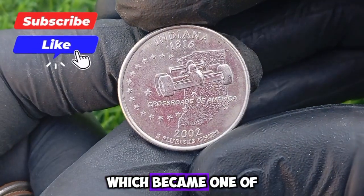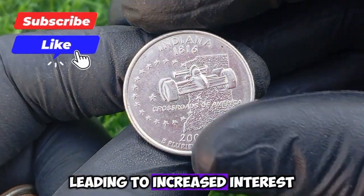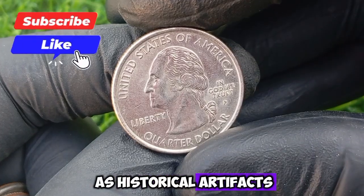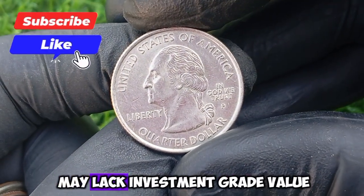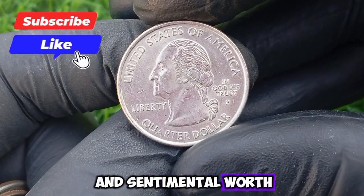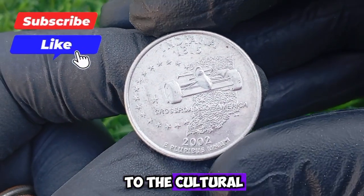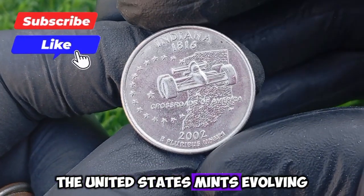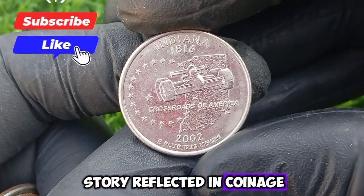itself, which became one of the most popular coin series in U.S. history, leading to increased interest in collecting, trading, and preserving coins as historical artifacts rather than merely currency. Such coins, while they may lack investment-grade value, have a tangible educational and sentimental worth, providing collectors and enthusiasts with a direct connection to the cultural, industrial, and artistic history of Indiana, the United States Mint's evolving design practices, and the broader American story reflected in coinage.